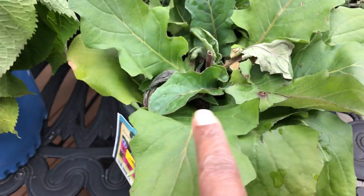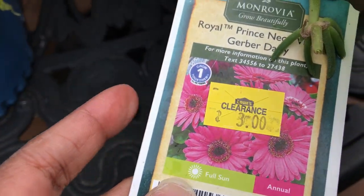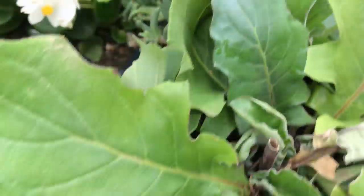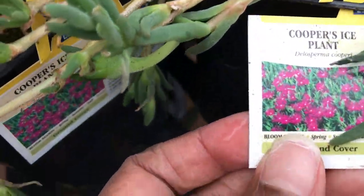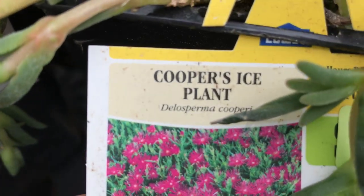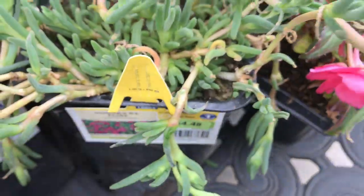So right here we have some daisies, and I know they look a little dead, but we got these from the Lowe's clearance area, and I love daisies, and it was on clearance for $3, and Lonnie will bring it back to life by watering it and with some Miracle-Gro. And then these plants here, I thought they were so pretty. We thought they were really nice. They're Cooper's ice plants, and they were $4.48 at Lowe's.